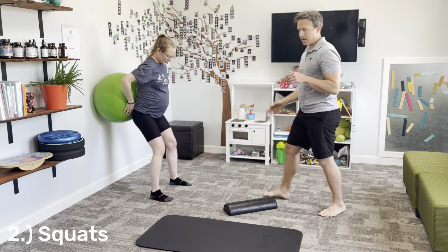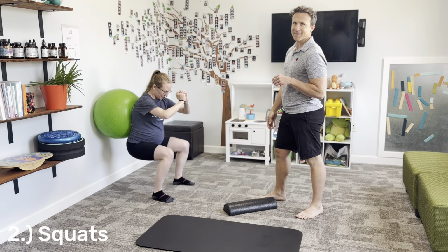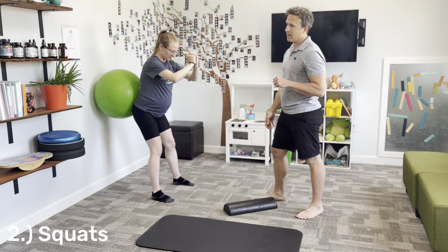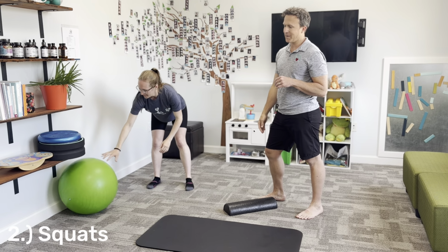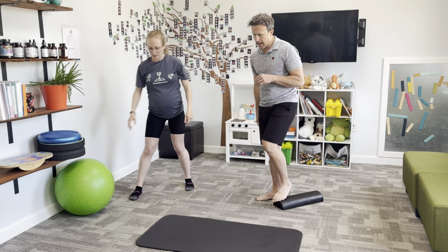You're simply going to keep those feet flat, weight in the heels, keep that back straight, and just go up and down gently. You don't need any weight. The body weight is fine. If you start these early in your pregnancy, you can build up as your body grows a little bit with the baby. And then next, number 3, we're going to use that ball again.